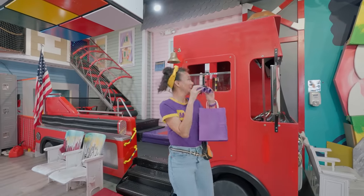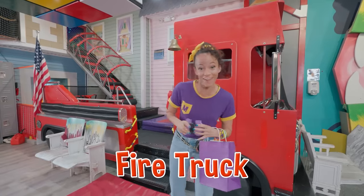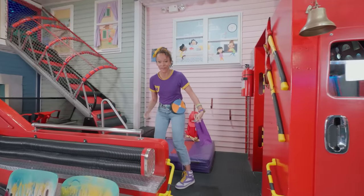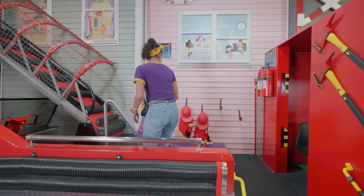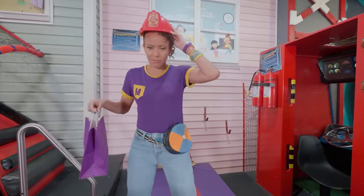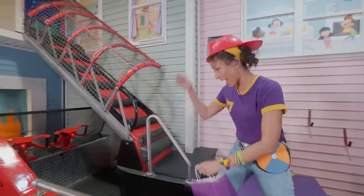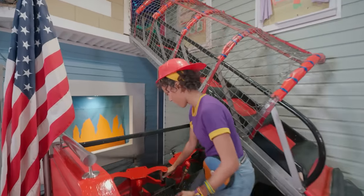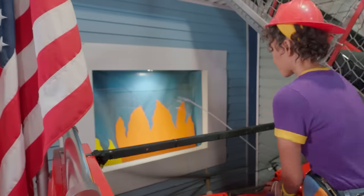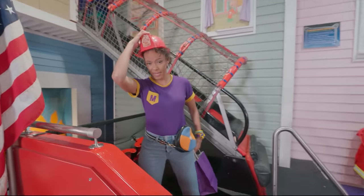Whoa! There it is! A big red fire truck! Let's go check it out. Oh, it looks like a real fire truck. Oh, hey! A firefighting helmet. That way I can pretend to be a real firefighter. Firefighter Meekah sees a fire. Let's put it out. Oh! Firefighter Meekah saved the day.